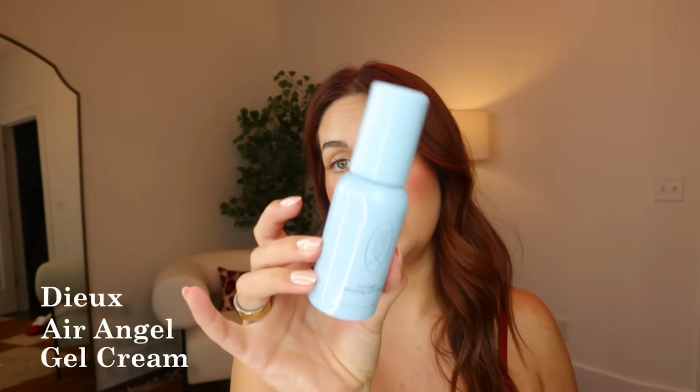I love it. All right, we've got 4 facial moisturizers to go along with our 5 cleansers. That is crazy. I was washing my face like crazy. 2 of these are Reed's. He is not here, but I'm gonna answer for him because there's a reason that I gave it to him and didn't use it myself. So the first one is the Dew Air Angel.